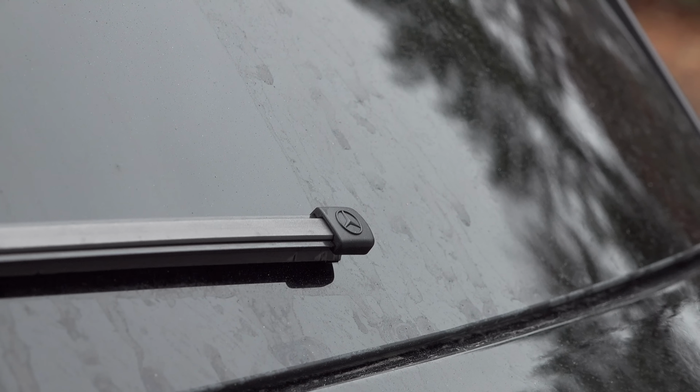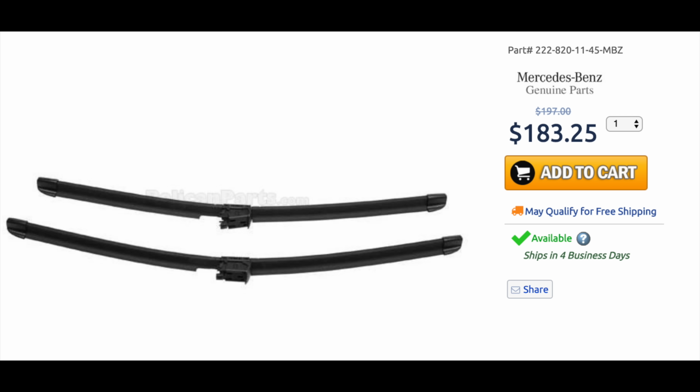Parts don't get any better for Mercedes because they're expensive and there's lots of them. And we can start with this set of windshield wipers for an S550.